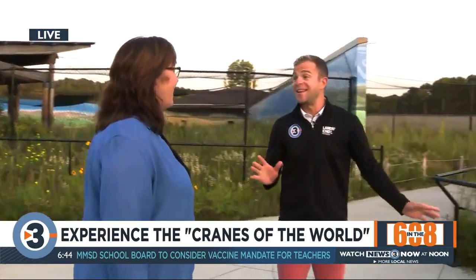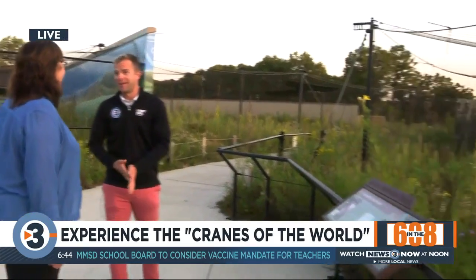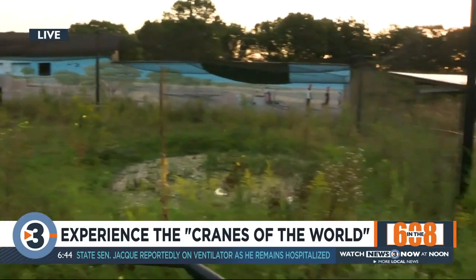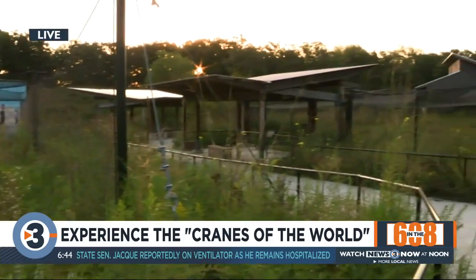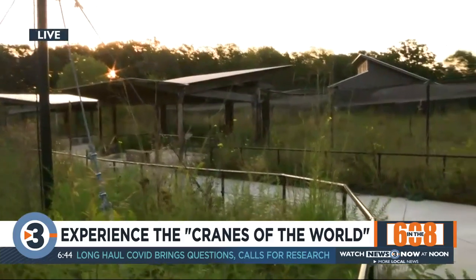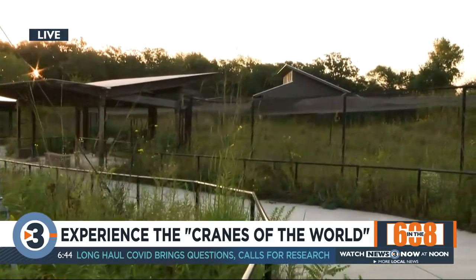So you guys spent the last couple of years renovating this space, and it is beautiful. Very, very nice job. Thank you. We have a lot of beautiful native prairie. We also have trails that you can hike on. So it's not just about coming and seeing the birds, but you can also spend a lot of time walking through our restored prairies and all the trails that we have throughout our site.